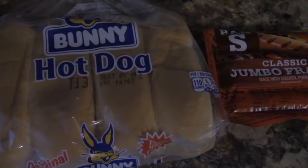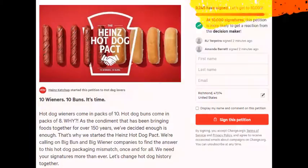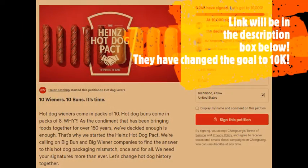So, throughout the last century, this problem has bothered many people to the point that there is now a petition by Heinz Ketchup Canada to demand that hot dog packages and buns match. Their goal is 7,500 signatures.